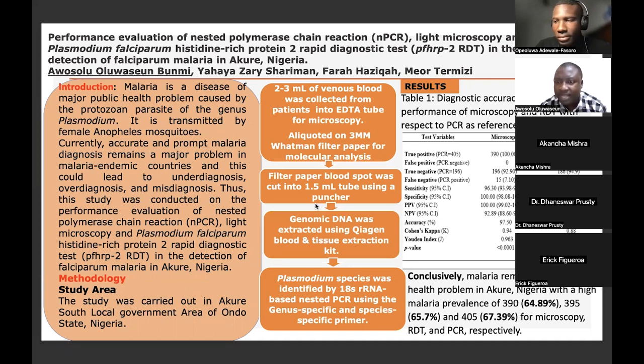Conclusively, malaria remains a major public health problem in Accra, Nigeria, with a high prevalence of 64.89, 65.72, and also 67.39 for microscopy, RDT and PCR, respectively. Thank you very much. I appreciate it.